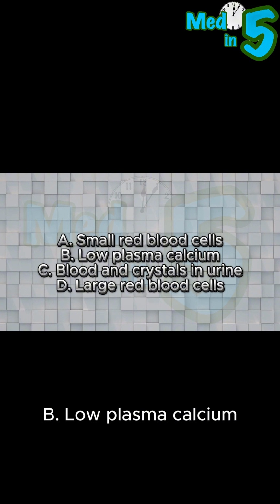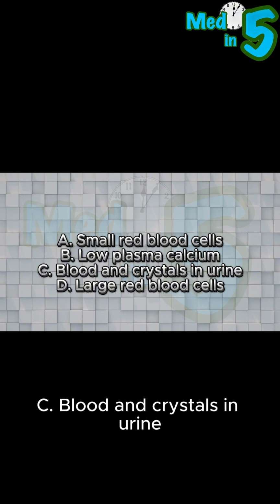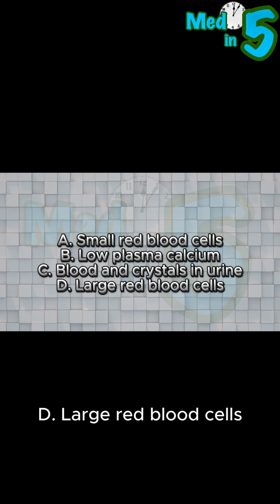A. Small red blood cells. B. Low plasma calcium. C. Blood and crystals in urine. D. Large red blood cells.